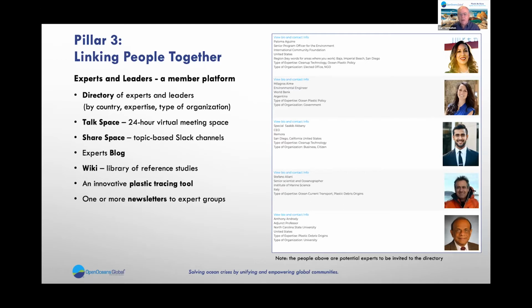This includes a directory of experts and leaders searchable by country, expertise, and type of organization, allowing experts to find each other. It includes what we call TalkSpace, a 24/7 virtual conference facility with a lobby, small meeting rooms, and presentation rooms that can hold up to 3,000 people. This is the space offered to global experts and leaders for collaboration. This is their space, not ours.